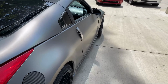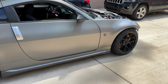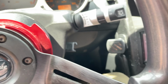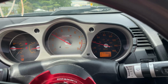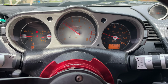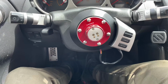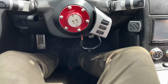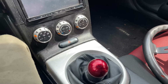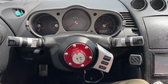How does it look in the sun though? That color. So we are officially on the first drive. It feels really slow. I don't know, maybe there's a spark plug fouled out or something, but we're driving. That's it, boys. She's home for now. Gotta get a little more work done because it definitely feels slow, but that is it. I'm gonna do a quick walk around and then this will be the end.